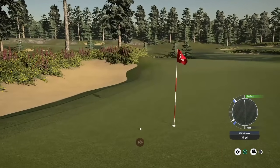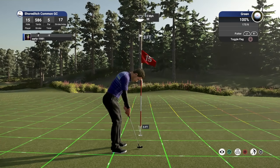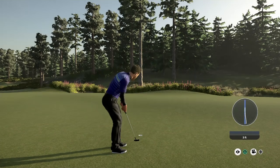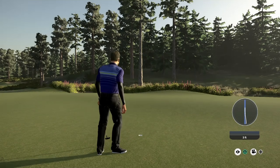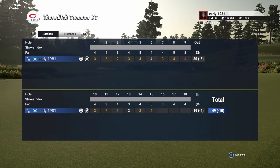And what a fantastic shot that is from the header, guys. And we should be rewarded with a tap-in birdie. 3-footer. Should move us to 10 under par. Does exactly that. Great recovery shot. Once again, we've scrambled well. And we move to 10 under with 3 holes to play.